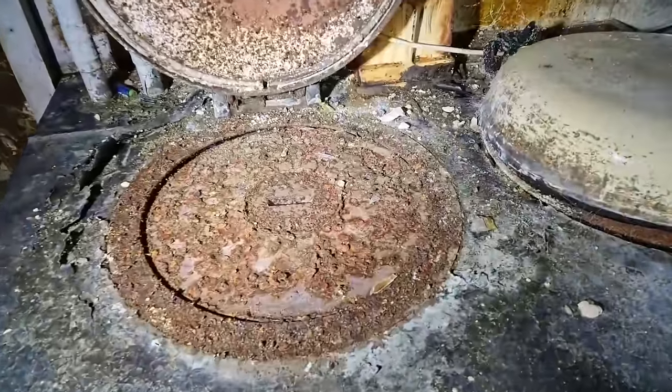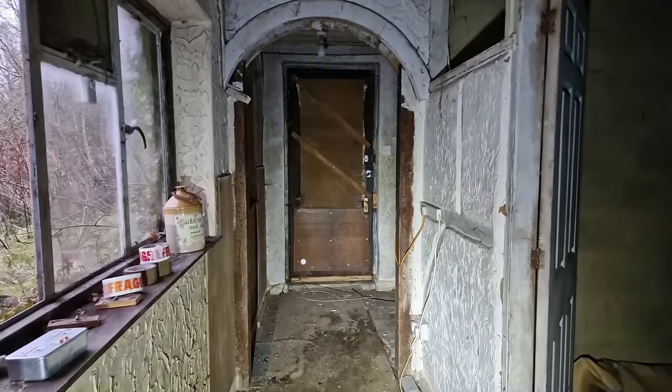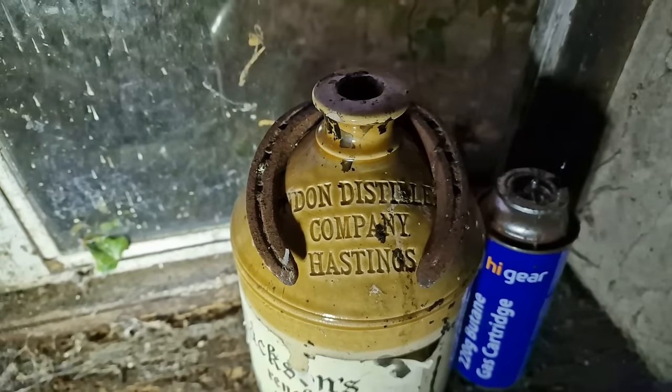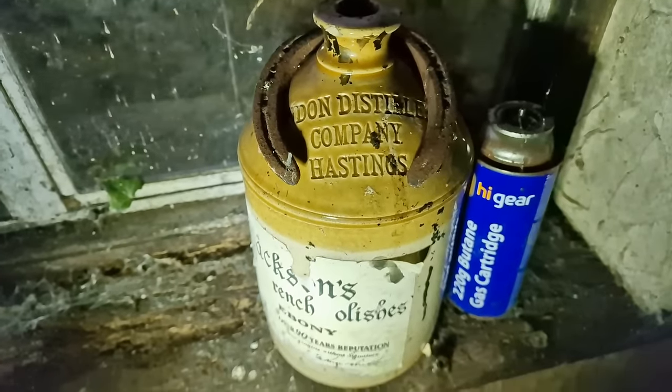Nice. Those pancakes. Yeah. God, they're heavy, aren't they? So that's the kitchen, and then we're back out into the hallway. Oh, look at this old... Oh, that's it. Oh, lucky horseshoe, guys. Yeah. We found it. Nice. Oh, that's the London Distillery Company, Hastings.